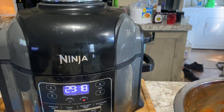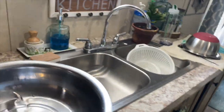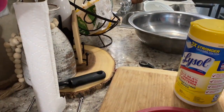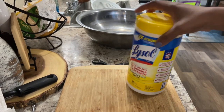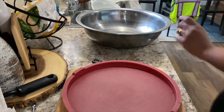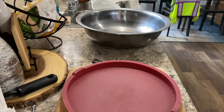Okay, so that's the chicken. We got the chicken going. That's the first meal down. So now I'm going to clean up my dishes a little bit. And then we are going to get the squash going, okay?